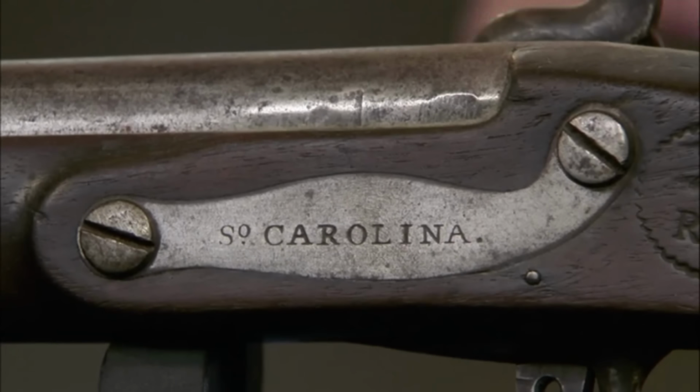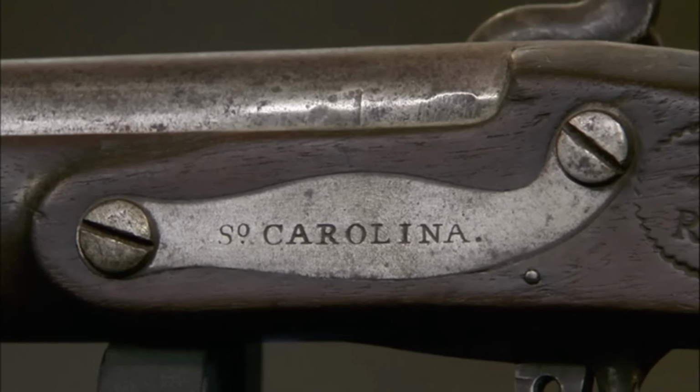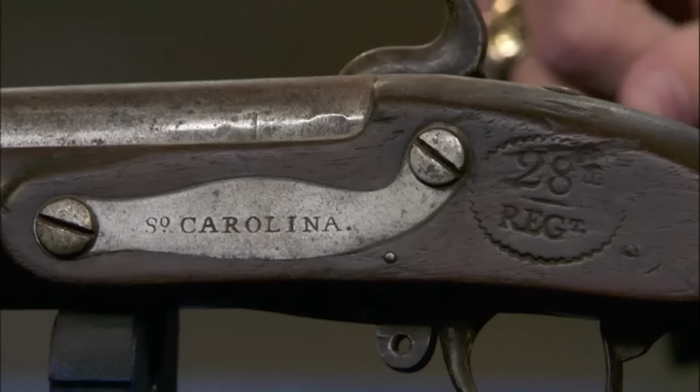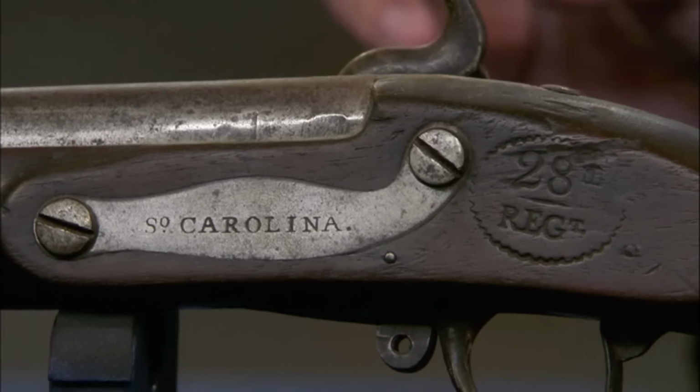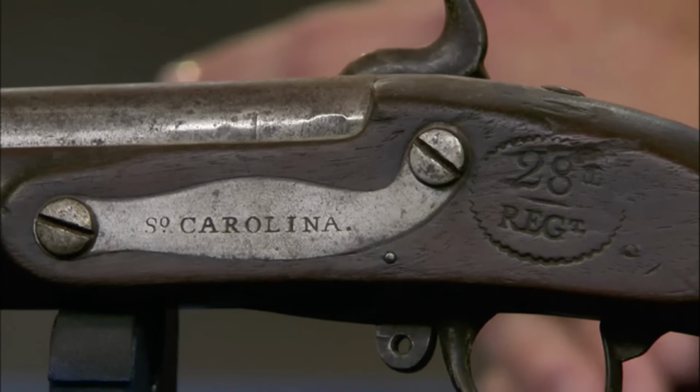The appraiser explained that Whitney had contracts with South Carolina, supplying between 800 and 1,000 guns as early as 1816. South Carolina to supply them weapons. This gun predates the Civil War. Really? It's going to date from about 1810. This specific rifle's marking of S.O. Carolina suggests it was either part of that contract or already in South Carolina at that time.